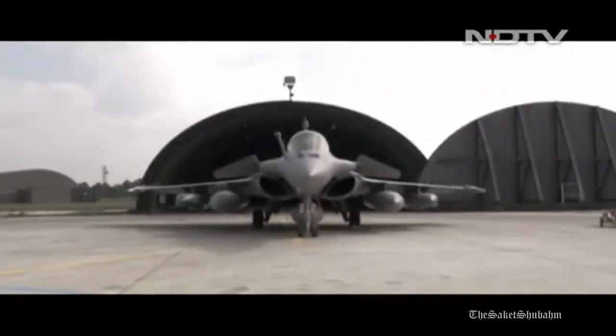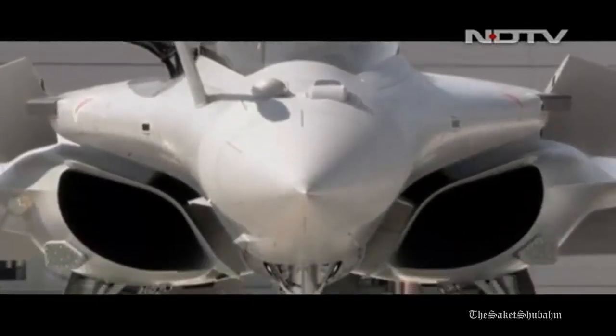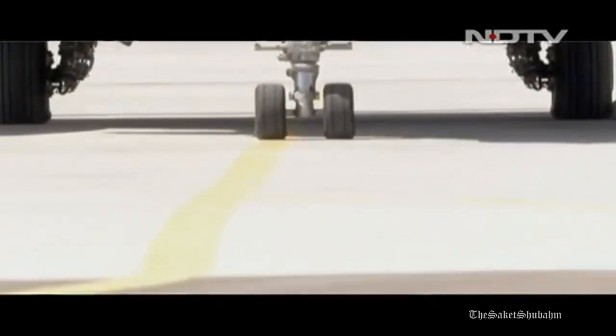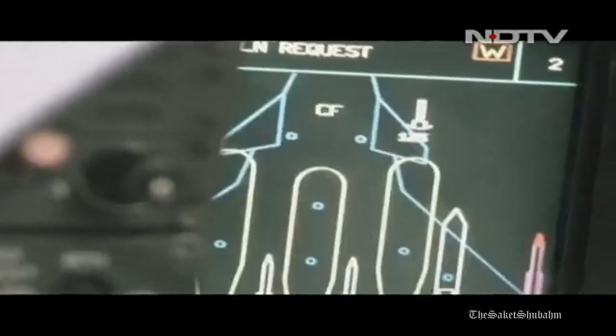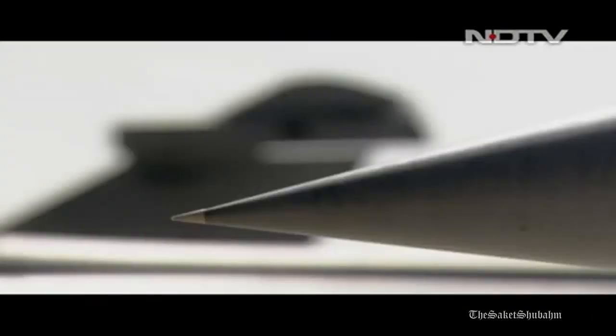A key element of modern fighters like the Rafale is its radar and avionics. The Rafale, being offered to India, has a state-of-the-art active electronically scanned phased array radar, some of the most advanced radar technology ever developed. In simple terms, this is what the AESA radar, as it's known, can do.